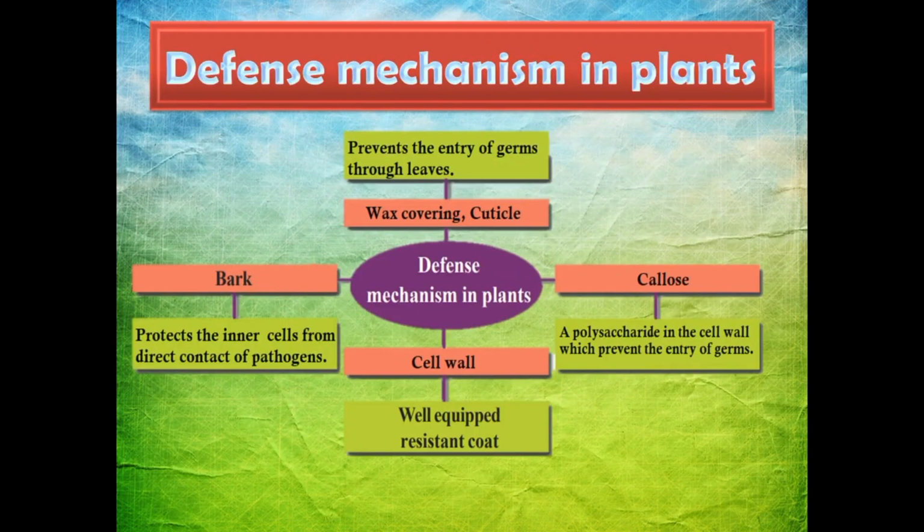So let's summarize the defense mechanism in plants. The plants have a waxy covering or cuticle. It prevents the entry of germs through leaves. The bark protects the inner cells from direct contact with pathogens. The cell wall acts as a well-equipped resistant coat. Callose present in the cell wall, a type of polysaccharide, prevents the entry of germs. In addition to callose, other substances like lignin, suberin and cutin also provide protection to the cell wall, which prevents the entry of germs.